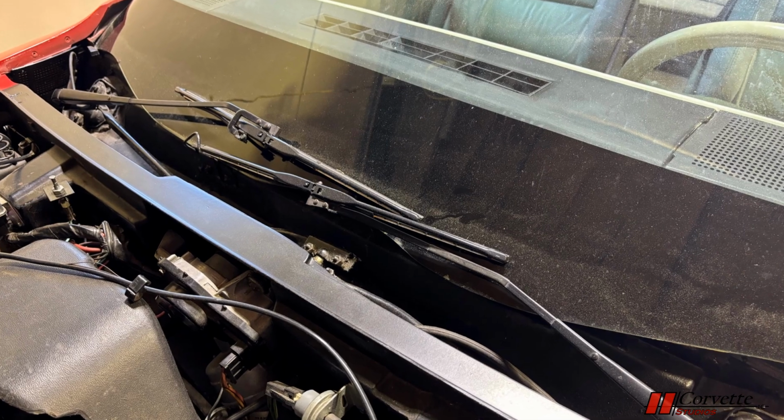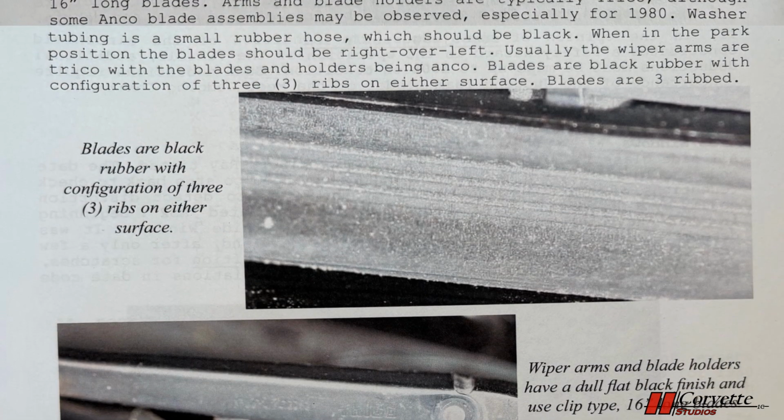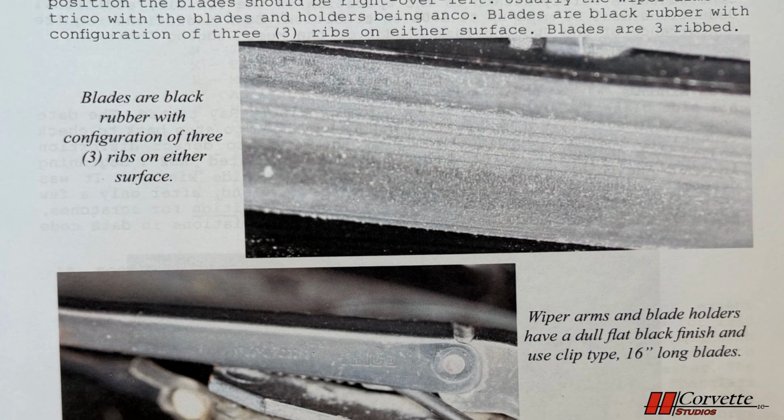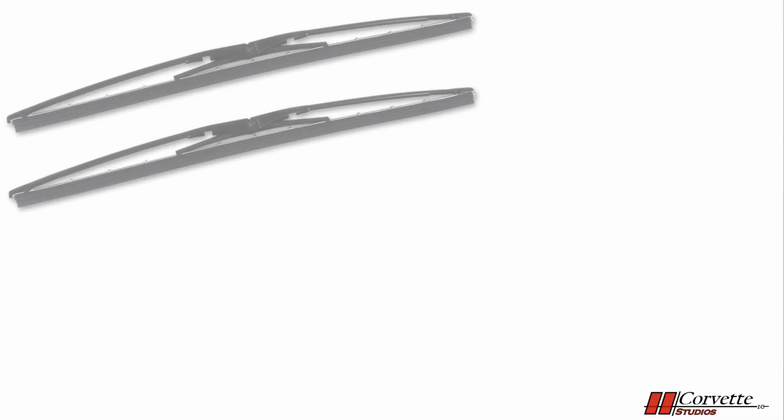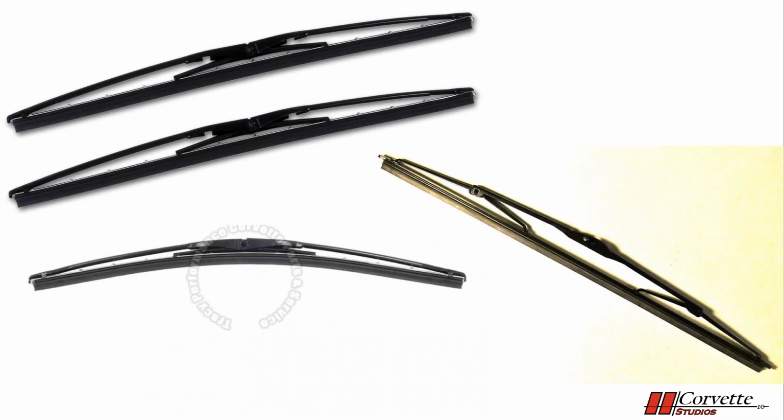We also looked into the wiper blades. The NCRS manual is quite vague on this item, and some additional research did not help much. There are a few different Trico wiper blades that will fit, but which one is correct, I am not sure.